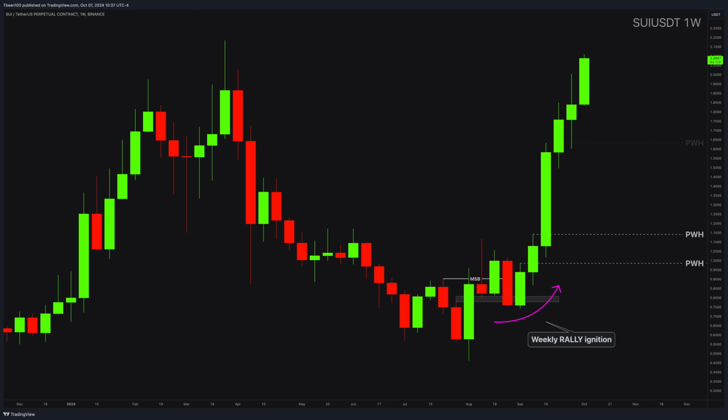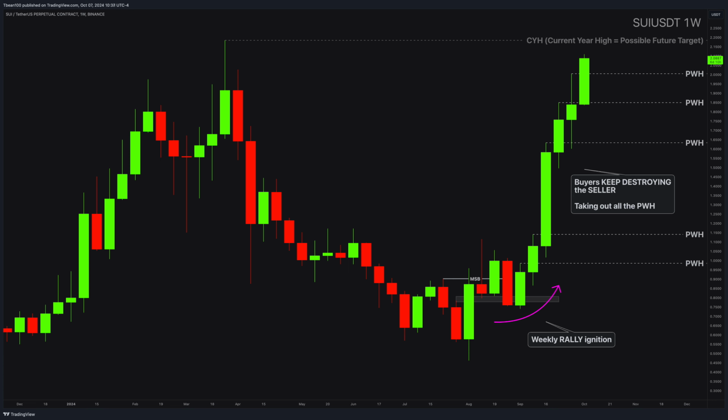Buyers are extremely strong. They keep hunting the previous week's high every new week. There is no chance of any pullbacks. Sellers are destroyed. No chance at all. This is one of the strongest buyers that I have ever seen recently. There is also this current year high waiting as a target here for future reference.